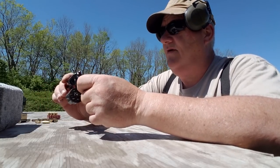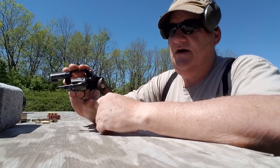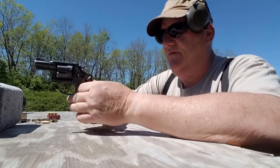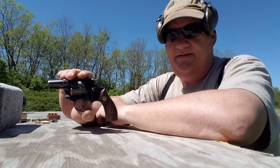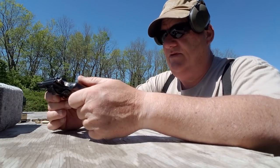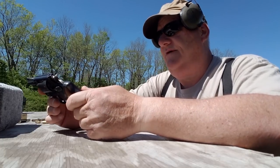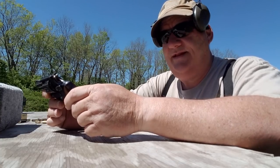Is a 32 caliber revolver an effective personal defense firearm? Yes. This gun, absolutely not. I estimate the value of this gun at 85% condition being somewhere in the neighborhood of $650 to $700. This is a highly collectible estate-style firearm, and this is not something you'd want to take out and defend yourself with every day. So having said all of that, it is an outstanding little gun.